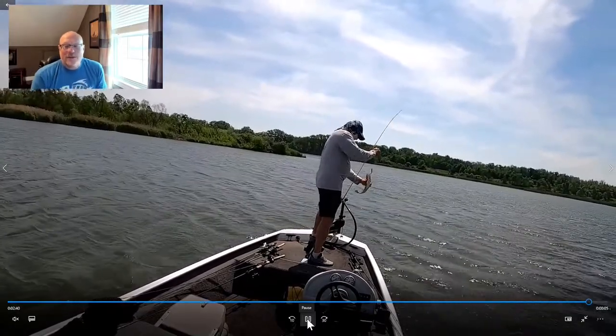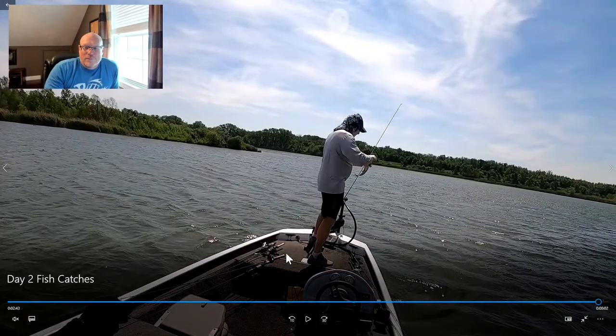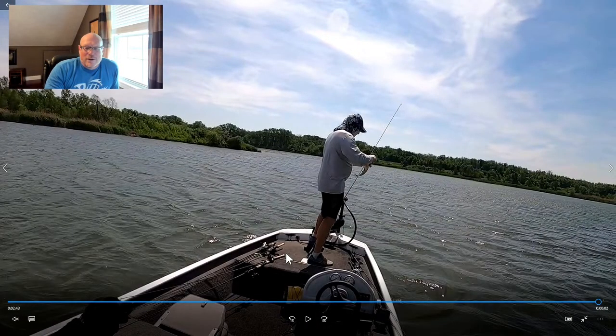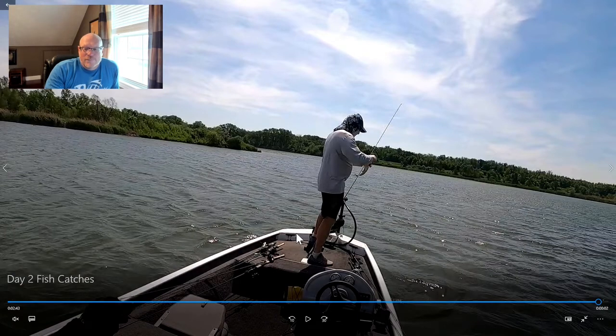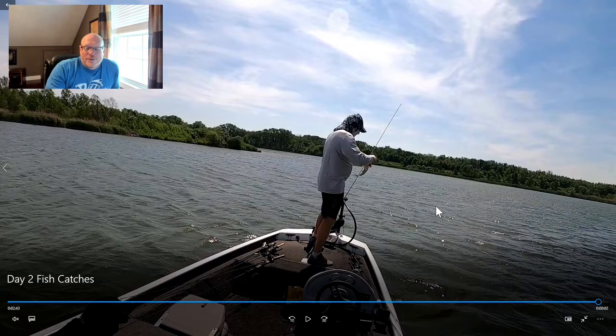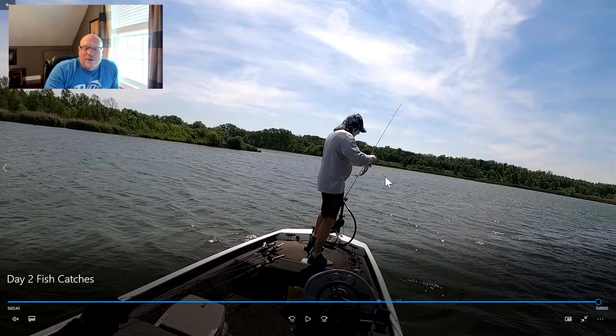So it ended up being a slow start to the day. Caught a couple that you saw on flipping the wood, but did not catch any more big ones doing that. Went over to another spot, flipped wood, caught some more little ones, and then ran down here and started throwing this Little Dipper and started catching fish on it, and had a really good time catching about half a dozen fish in about 30 minutes, and missed 2 others. So something I really enjoy doing, and something I encourage everybody to take a look at, the Little Dipper.